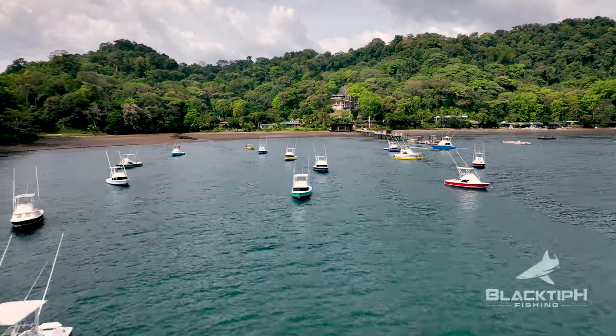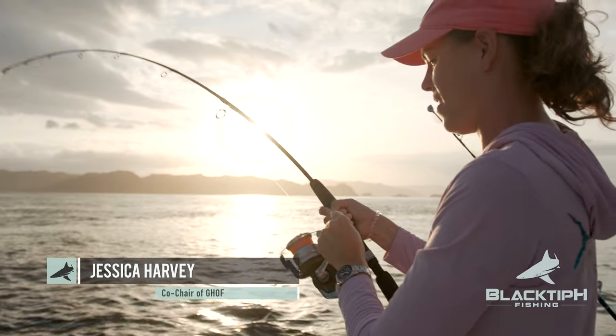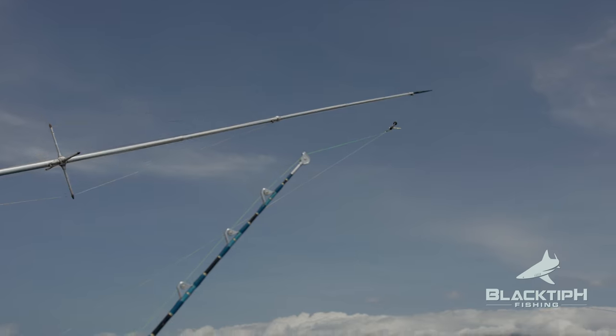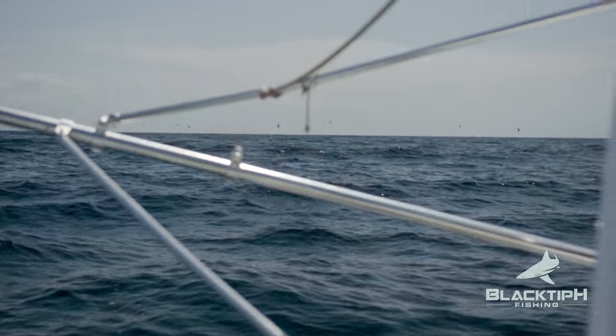On our second day at Tropic Star, we headed offshore with Ryan and Jessica. The first thing we had to do was catch bait, so we went fishing for bonito. Once we filled all six tuna tubes, we headed offshore, set our lines, and it didn't take long to get our first bite.